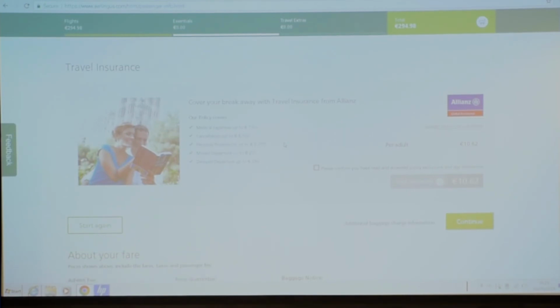Please confirm you have read and accepted policy exclusions and age limitations, checkbox not checked. Very important. If I couldn't check that box, I can't go any further. It's a blocker. So I check that. Checked. Policy exclusions and age limitations link. Add insurance, €10.62 button.